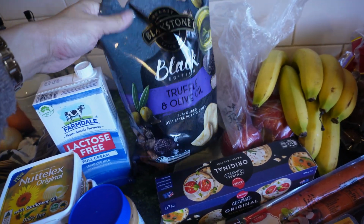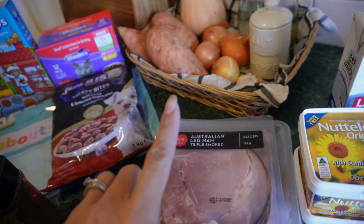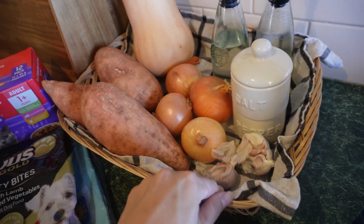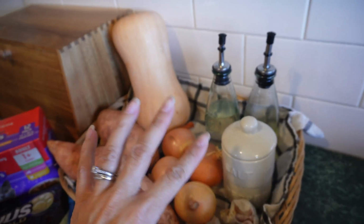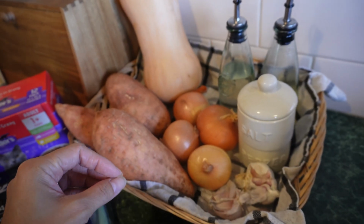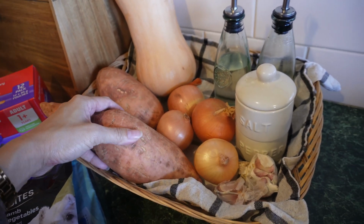All right, so we've got some chickies there for some little lunch snacks. Last week I had some onions and some little bits of garlic left over, so I'll use that. I've also got a pumpkin there too, so I'm just going to use up what food I've got to help me save money this week to be on budget. I've got some sweet potatoes. These were like $2.50 a kilo last week or something.